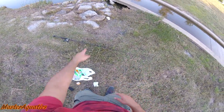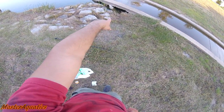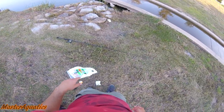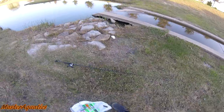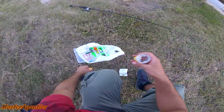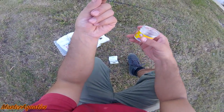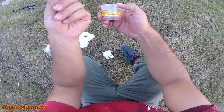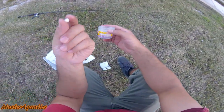All right, guys. So there's a crack over there, and I see a few small fish in there. And I'm gonna set my hook in there and see what I can catch. I don't think they're sunfish, so. But what I'm gonna use is some of this power bait, crappie nibbles.